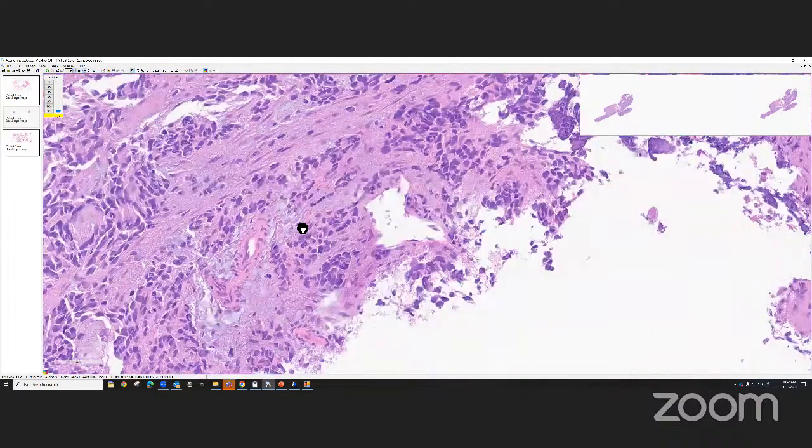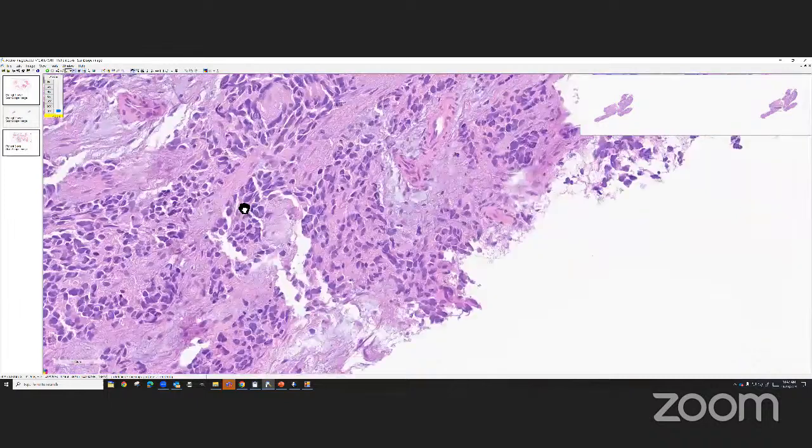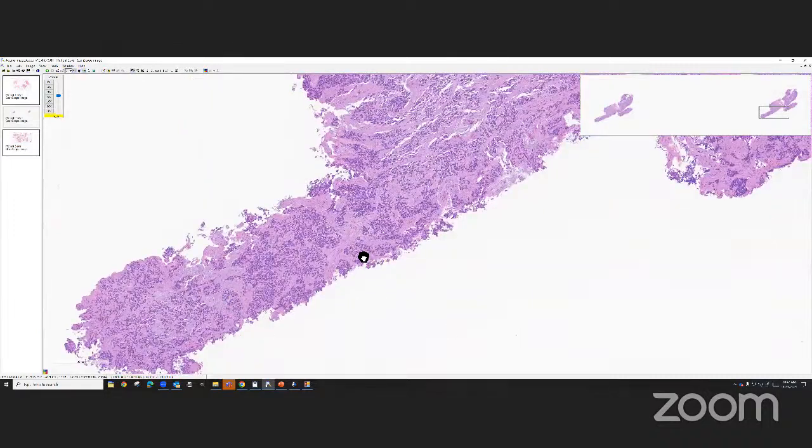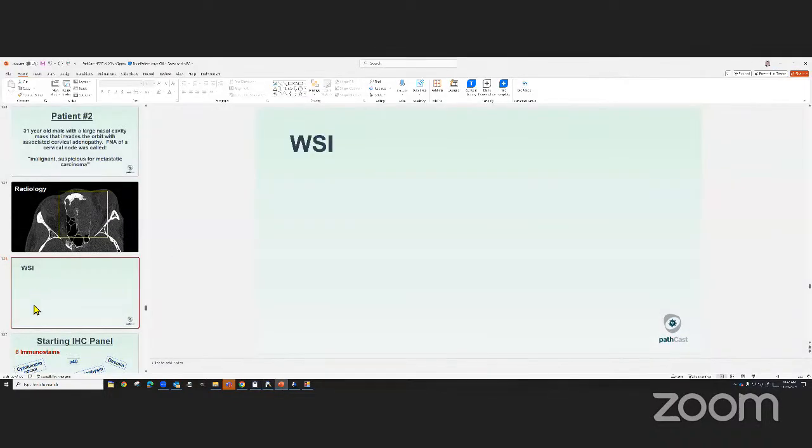So this could be a number of different things, but certainly those entities where the nesting occurs but it's not very tightly nested, it's more sheet-like, should certainly enter our differential diagnosis as we think about this.